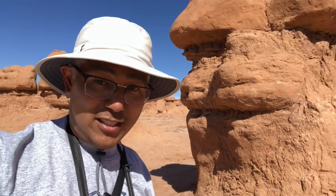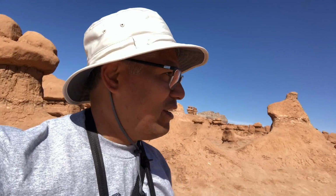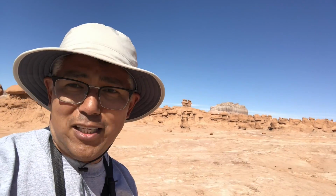I have absolutely no doubt that if you come out here in the middle of summer, it is really hot out here. Like I said, we're out here in March, and it is a nice 60 degrees out, and it's breezy, so you don't even have to wear a jacket. But as you can see, there's a lot of open area here with sun shining down at you, so if you're out here in the middle of summer, just make sure you bring lots of water and lots of sun protection, of course. Springtime and fall are probably the best time to visit here.